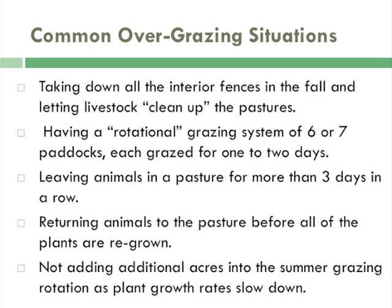And this exact number of days is going to vary depending on where you are in the country, what plants they are, and what the climate is. But it's usually in the range of 3 to 5 days in either an area with natural precipitation or irrigation to get the plants to grow relatively quickly. And then, of course, returning the animals to the pasture before all of the plants are regrown. Or another one is not adding additional acres into the summer grazing rotation as plant growth rates slow down.